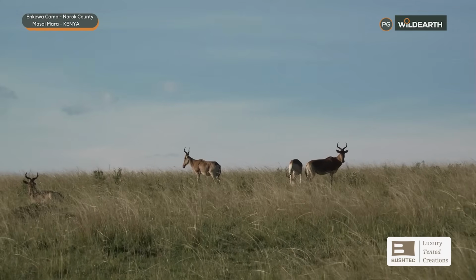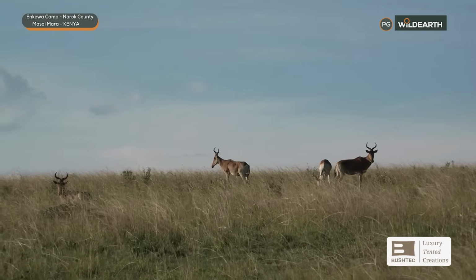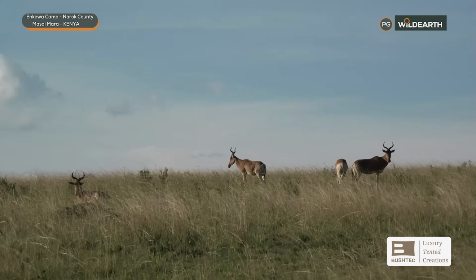Just having a look. I think there was one or two topi in this group, but they seem to have moved away. One of these hartebeests is giving us a good old stare.